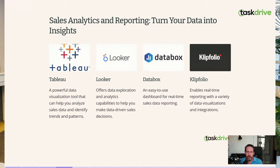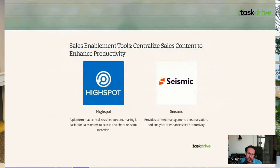So then we're going to look very quickly at sales enablement tools. Here we have Highspot. It's more about content, to centralize your sales content so that you can make it easy for your sales teams to access and share the relevant materials. And so that when you update the relevant material, it's updated for every salesperson.